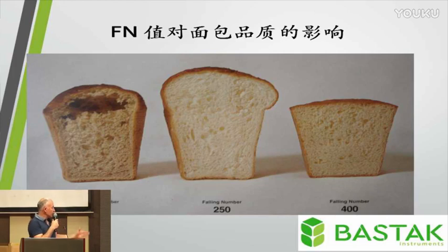These are some figures about falling number results. If you look at a falling number result of 65, you can see a bread like this. The falling number result can be 250. You can see the shape of bread. The falling number result 400. You can see the shape of bread.